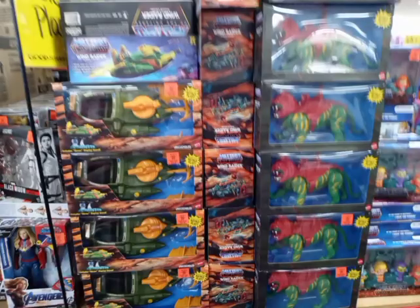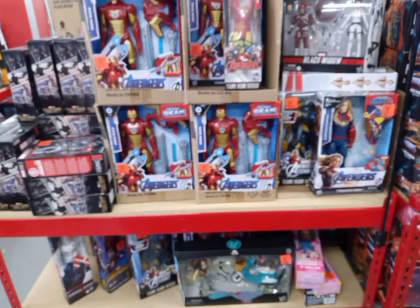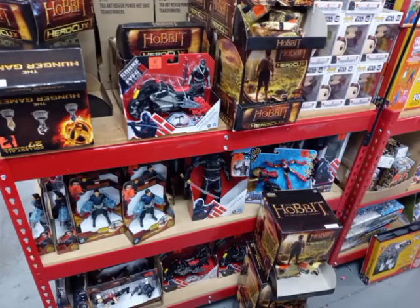And of course, Motu stuff was, wow, that picture's blurry. I'm so sorry about that, guys. My photography degree did not come in the mail for obvious reasons, because I don't have one.